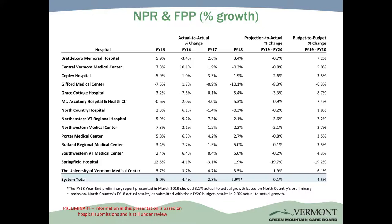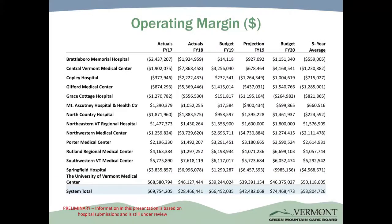And this is the operating margin in dollars from fiscal year 17 to the budget 18. And we wanted to try and give you a five-year average for each hospital, and then the system total.